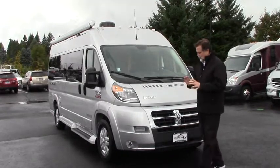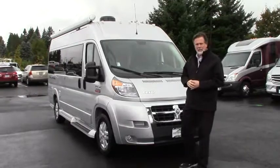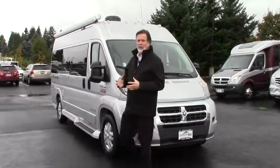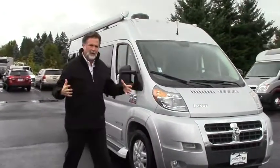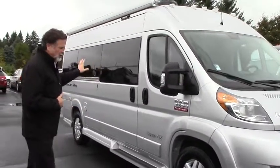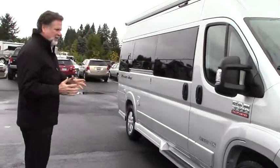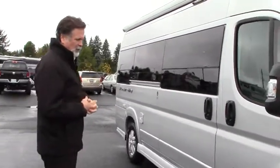And beautiful little coach. Pleasure Way's done a fine job. This is on the new Dodge ProMaster chassis, 3.6 liter gasoline engine, which a lot of people like. It's about 21 feet long. And they've done this in all silver, just nice clean lines. We'll take a look at the outside together first, and then we'll go inside and look at the floor plan.